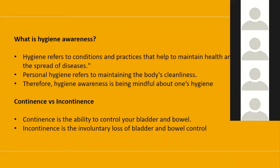So for the incontinent people, it's an involuntary loss. So it's not in your control. It's an involuntary loss of your bladder and your bowel control. Okay. And the reason I just chose the bladder and the bowel program is because it's the most common cause of your pressure sores. So there are other things in terms of hygiene awareness, but the most common cause is your continence.